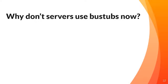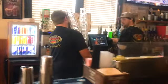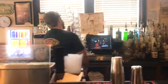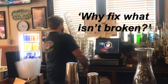As it turns out, using a bus tub or handheld container to move glasses is something that Sharky's has considered before. However, servers elect not to use them. Not only do the bins limit workers' productivity in clearing cups, but the shoulder relief that they provide is also not demanded. While the strength demands placed on the shoulder by holding stacks of 15 to 30 cups could be reduced, it is still well within the strength capacity of 50th percentile male workers. While the carrying position could be made more comfortable, servers do not experience issues with the current method and seem to think, why fix what isn't broken?